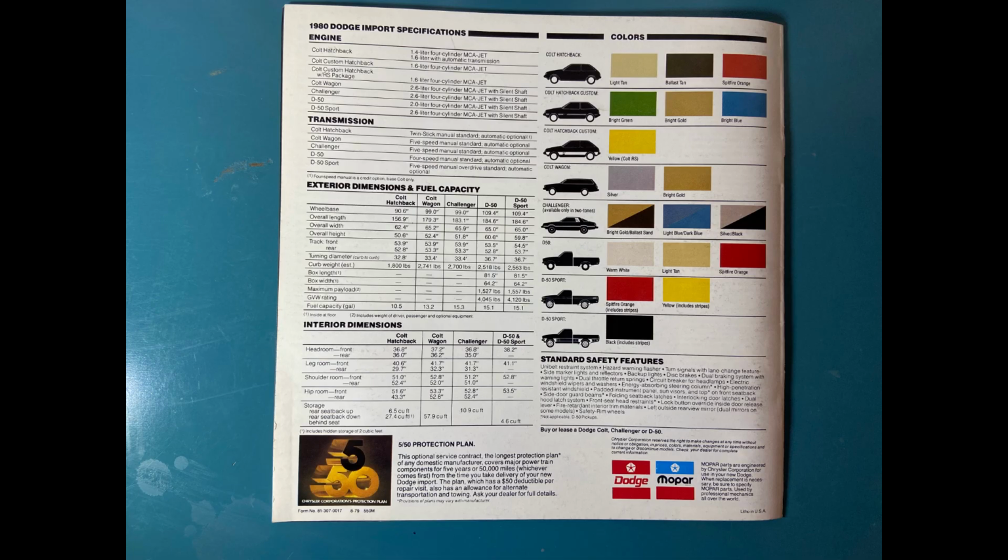And finally, we're at the back of the brochure. It lists the 1980 Dodge import specifications, colors, and all sorts of other information. So I just want to read off the names of the colors for each of the vehicles and a couple other details I found interesting.